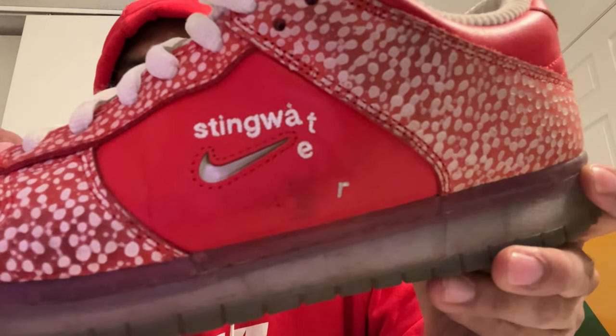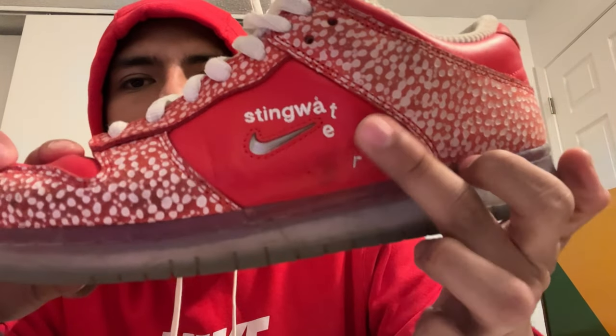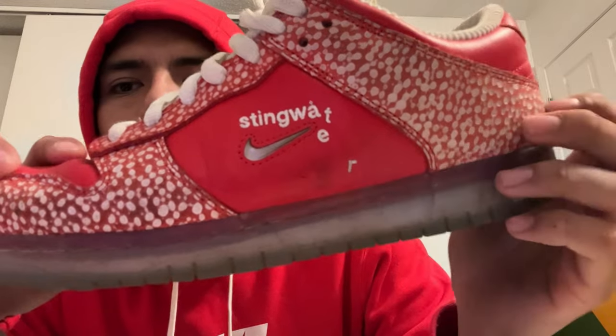And there's just really small details. Like if you look at the Stingwater, the letters are kind of falling.